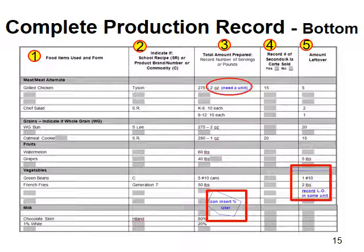This is an example of the bottom half of a completed daily production record. The columns are numbered 1 through 5. Column 1 is where you record the food items used. Column 2 indicates if a recipe was used, or you record the product information. Column 3, record the total amount of food prepared by the number of servings or pounds. Column 4, record the number of seconds or a la carte items sold. And column 5, record unused food or leftovers. So let's take a look at how this is completed.